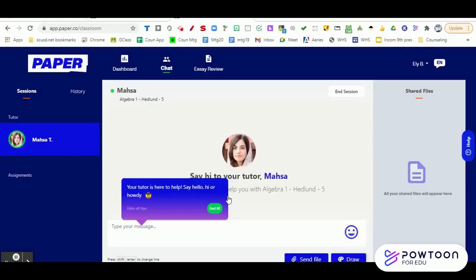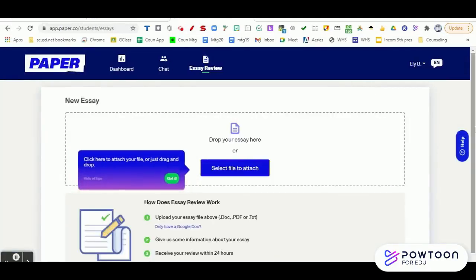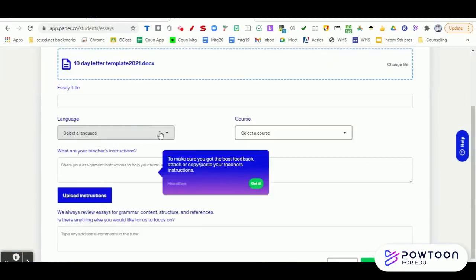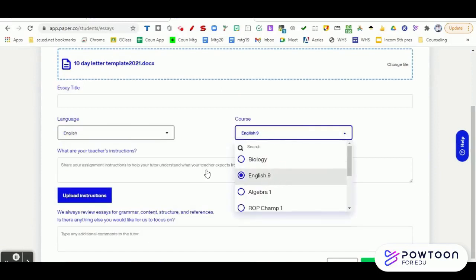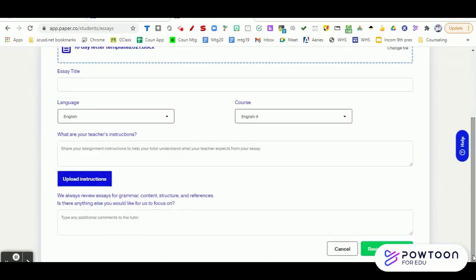Once you're done chatting, you can always go to your dashboard to upload any essays for review. You would find the location where it's at, upload it, then you can decide what language you want to get support in, as well as what class it is tied to, and then any instructions the teachers have, and any comments that you want to have. Scroll down to the bottom, and then push the button Review for Submission.